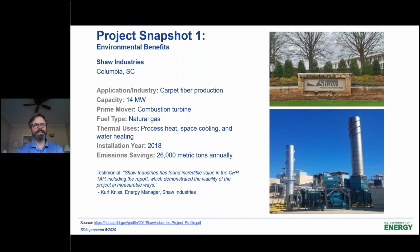As is the case in many instances, CHP systems provide not only the process heat, but also space cooling and water heating. So when you think about a CHP system, it's not just a one-hit wonder. Essentially, it can provide a variety of different types of thermal uses and thermal resources. When you're talking with a TAP or an engineering company, really think about all the different ways in which we can use this waste heat, and it really helps the economics of the project.